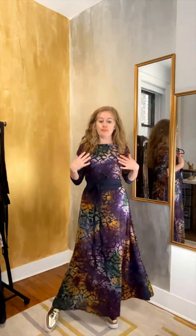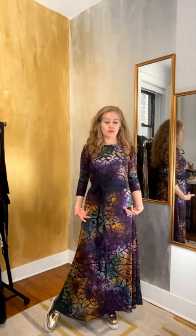Take it to the side. And what that does is it draws the eye to wherever the interest is and away from here. Plus, girlfriends, when you are wearing a print, especially when you are wearing a print, it is going to disguise a multitude of things.